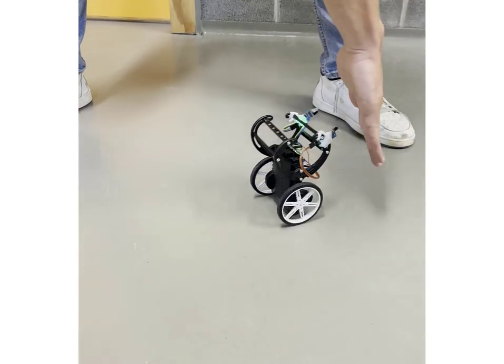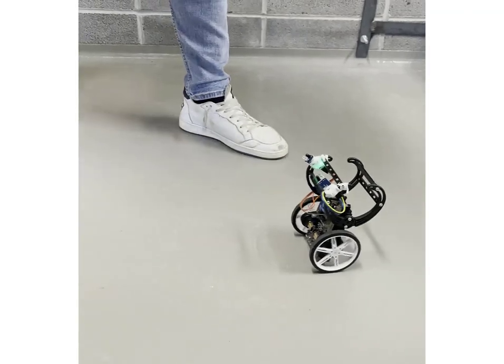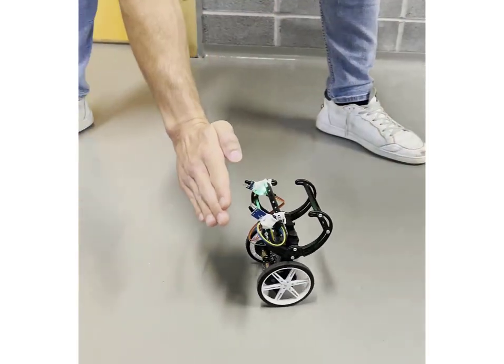And as you can see, the Balboa mobile robot is indeed very reactive to hand commands.